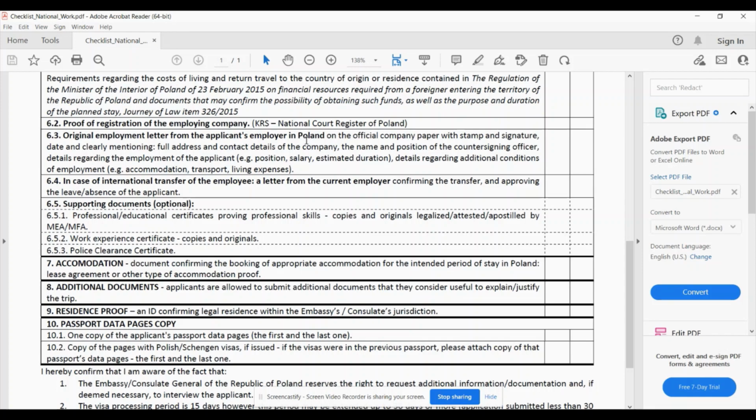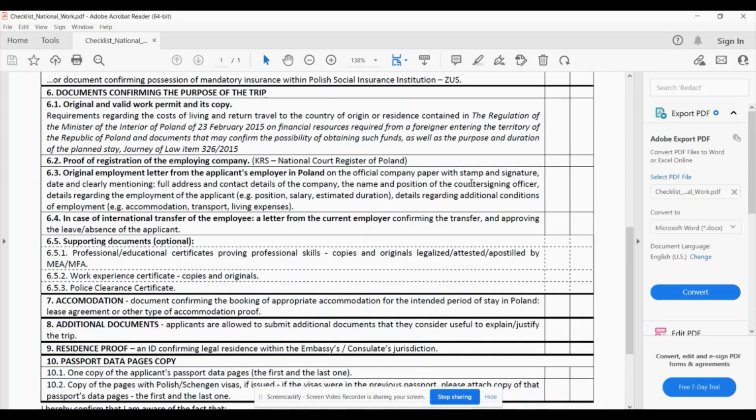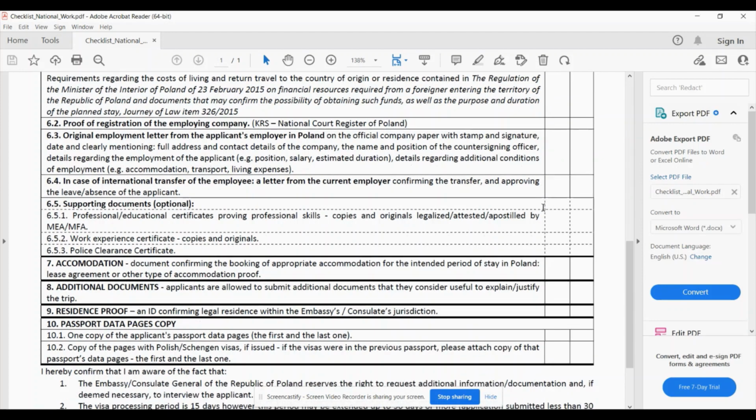The next document is the employment letter. It is the contract provided by the employer mentioning all the rules and regulations of the company and your employment duration. Two copies will be provided to you, physical copies along with the work permit in mail. You will have to provide one original copy during this visa processing.